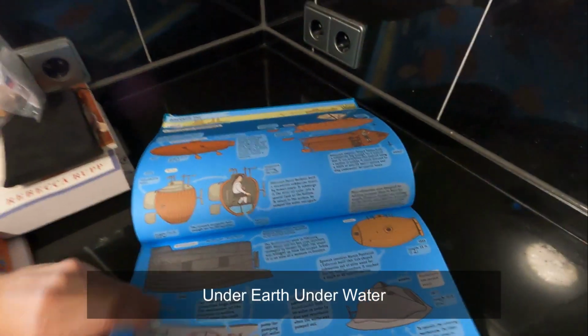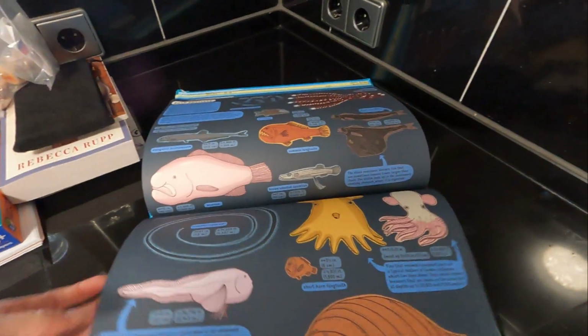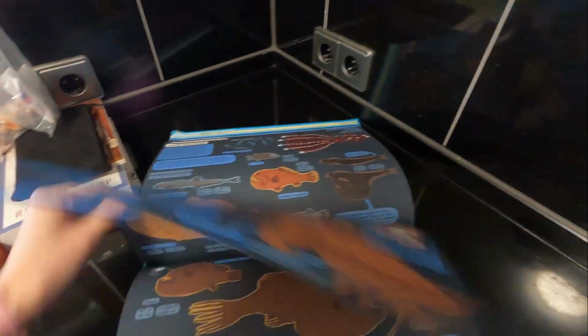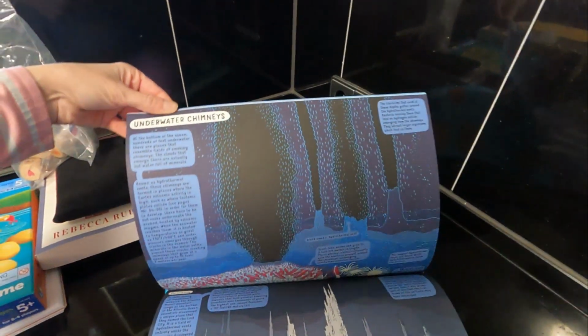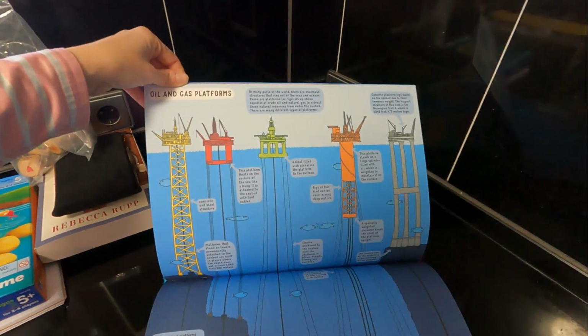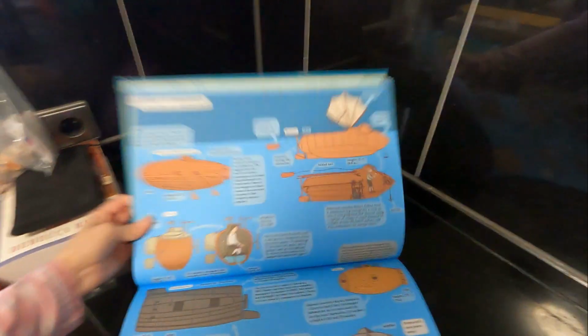And then under the water, it's got submarines. It's got the deep dwellers. It has tons, anything that goes on under the water, like the Titanic goes on under the water because it sank. Underwater chimneys. It just has some magnificent stuff, if you ask me. Oil and gas platforms. So you're learning a lot of cool stuff. That is one of my favorite books as far as books go too.